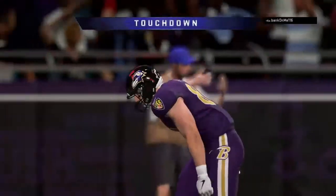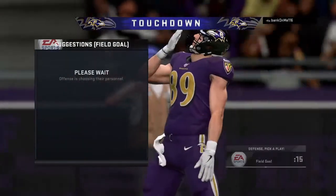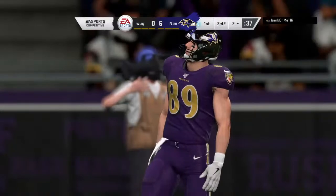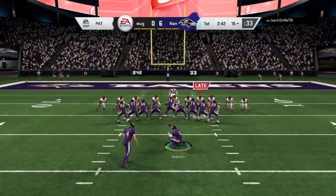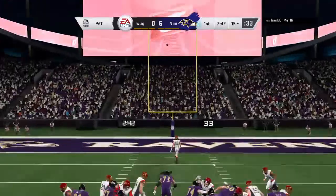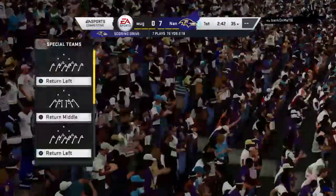And he is into the end zone for a Baltimore touchdown. Mark Andrews, 51 yards, as his guys are able to strike first here in this opening quarter. Zuerlein good with a PAT, and it's now a 7-0 game.